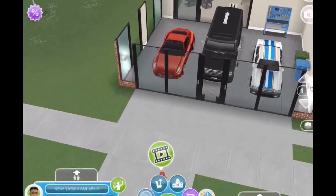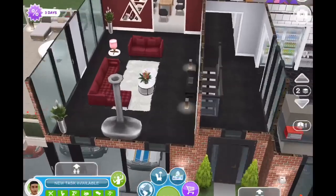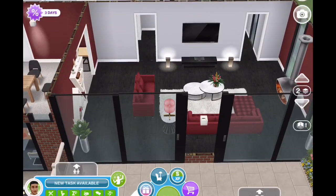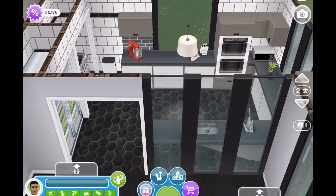And as you can see, I'm kind of playing around here with the garage doors, and I love using those big patio doors for garage doors. And then I love this living room. So Darkly, thank you so much again. I hope this is the type of house that you wanted when you requested it.